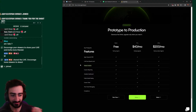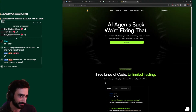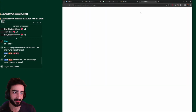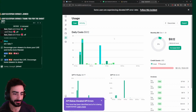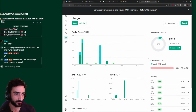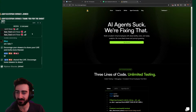Custom reporting. So I feel like just currently with a lot of these, like just even the OpenAI usage, it's kind of annoying. It's kind of hard to tell the breakdown of the usage, like what are the exact prompts that went into which usage. You don't really get that kind of information. So hopefully with tools like Agent Ops, we could get more analytics, more data, and make better informed decisions.